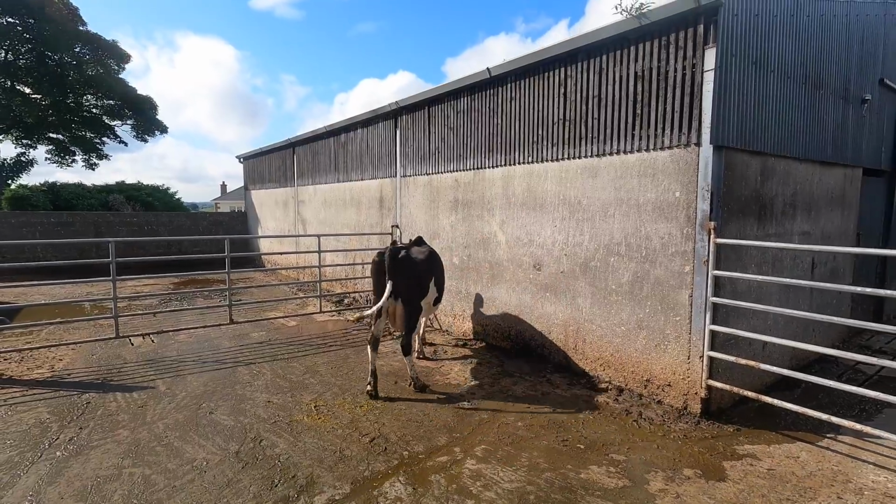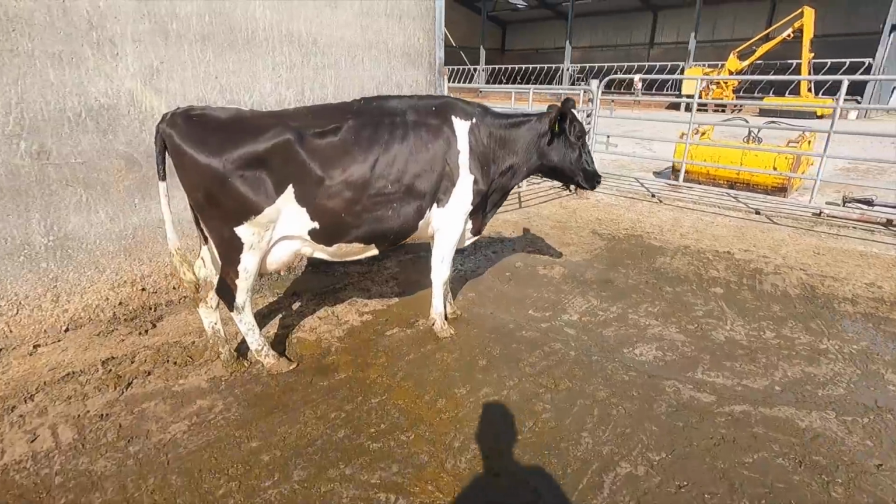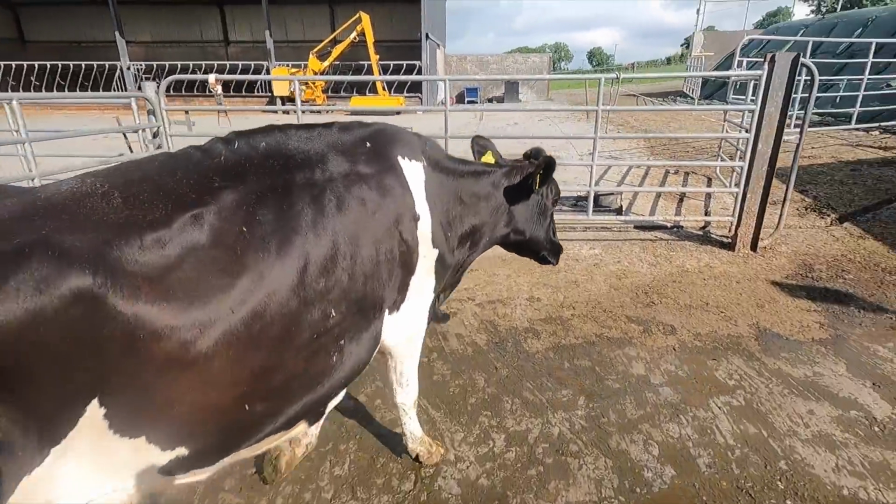I'm going to check her temperature now, see what it's like. And if it's high, I'm going to ring the vet and get him to come and give her a check out and see what it is. The backside's working anyway, so that's one thing we can rule out. She's not constipated. Right, come on up, you in the chute. Let's have a look at you.